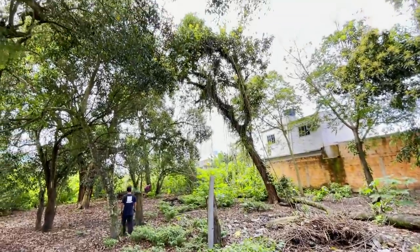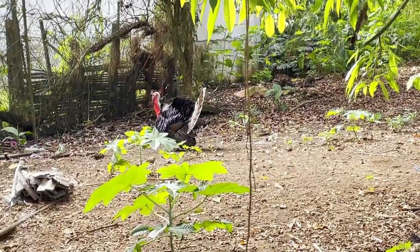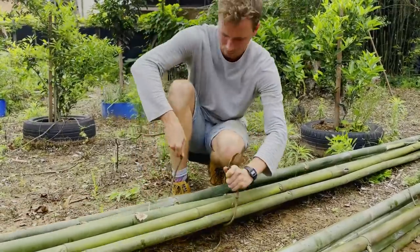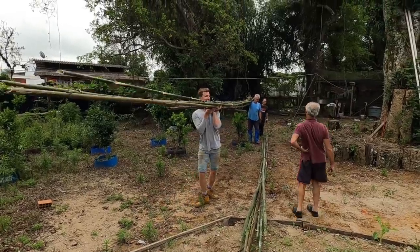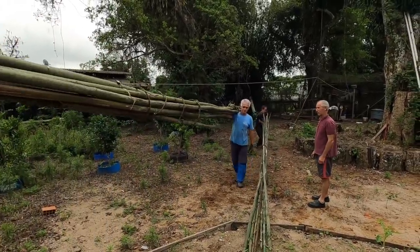This is avocado. Every single tree here. This is so badass, using vine to tie up bamboo. Feel like Bear Grylls. Let's build camp.